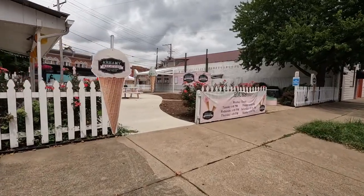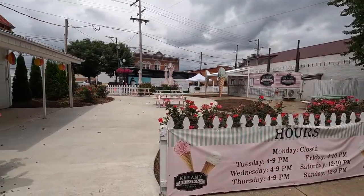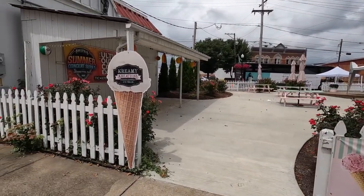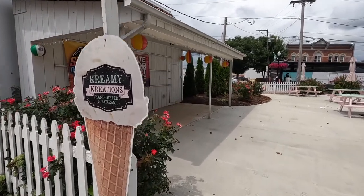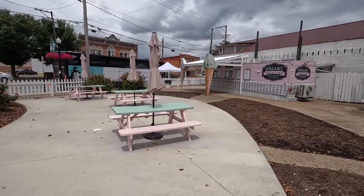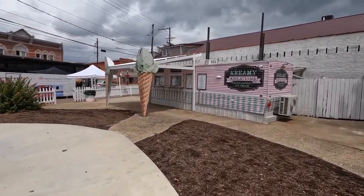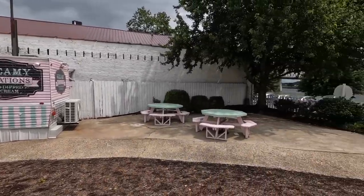A first point of interest for people visiting via American Queen Voyages might be this ice cream shop here. Doesn't seem to be open right now, but it is conveniently located right next to your ship.